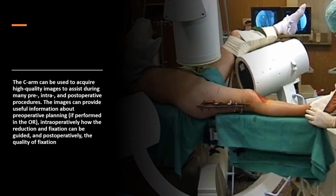So it's imperative to get the experience and the knowledge about surgical procedures and using imaging technology in these procedures prior to doing an exam in surgery with the C-arm or X-ray.